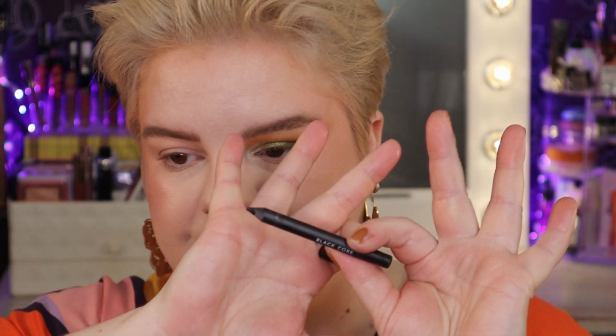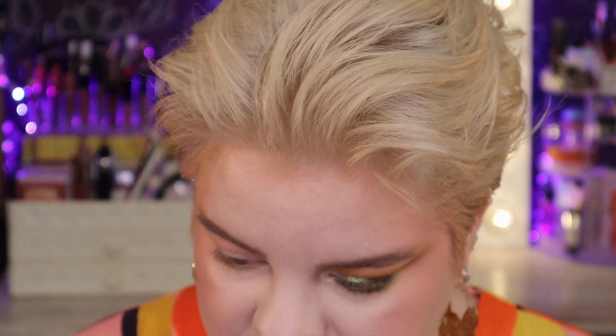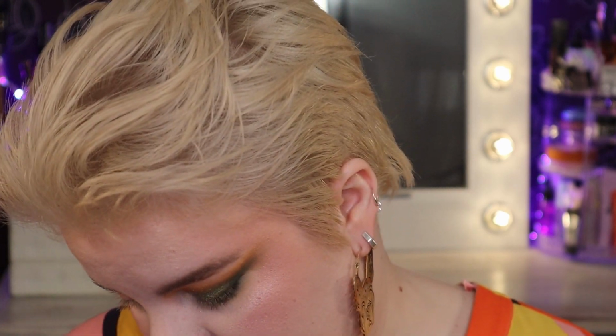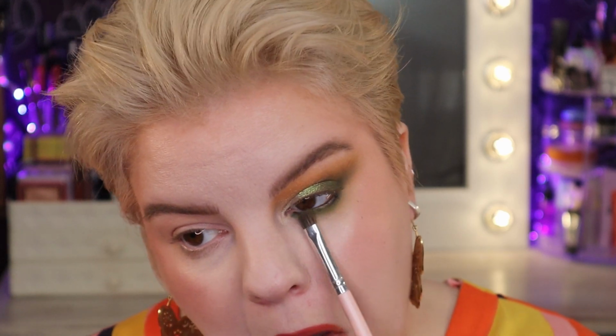Now I'm gonna use my LH Cosmetics eyeliner and just do something like that. I'm smoking, just like trying to blur it out. And then I will pick up the shade called... I'm taking the Miranda first, and I am just gonna run that like closest, and then I think I'm gonna just frame it with that orange.